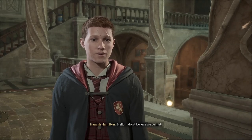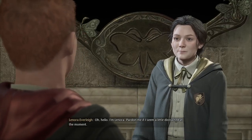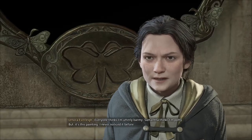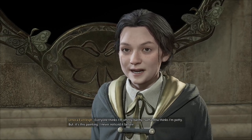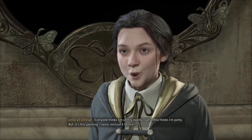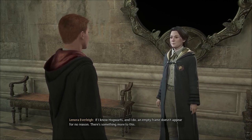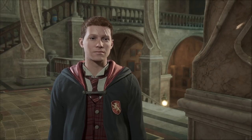Hello. I don't believe we've met. Oh, hello. I'm Lenora. Pardon me if I seem a little distracted at the moment. Everyone thinks I'm utterly balmy. Samantha thinks I'm potty. But it's this painting! I never noticed it before. If I know Hogwarts, and I do, an empty frame doesn't appear for no reason. There's something more to this.